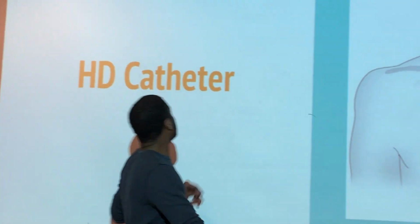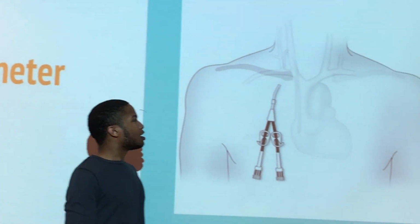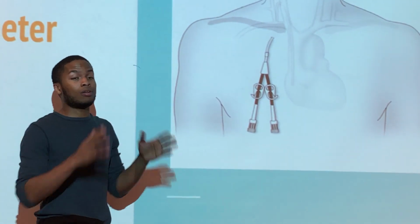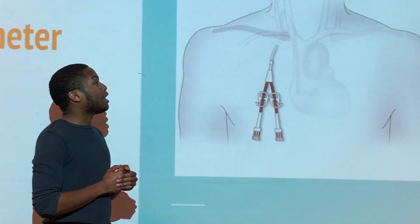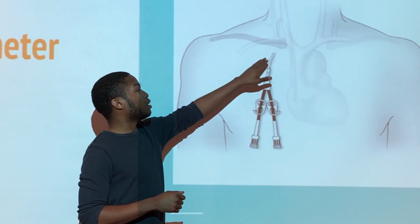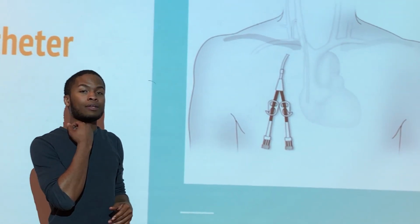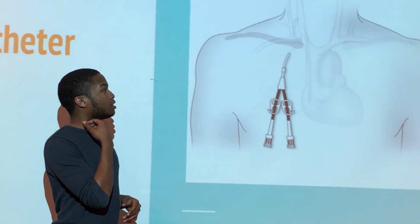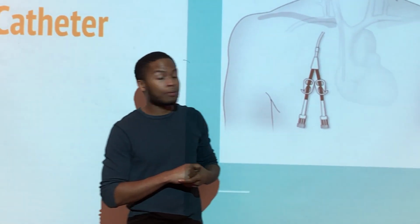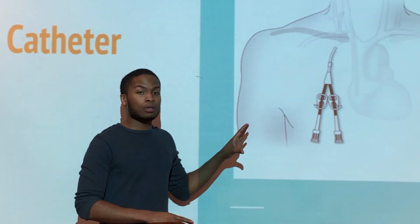Over here we have the HD catheter. So let's look at this diagram right here. The HD catheter, now this is the least popular of all of the hemodialysis functions. You have the incision where this vein is right here. It really goes mainly into your neck. It can go in your groin area, but most of the time this is inserted into a vein in your neck. As you know, that is the least popular form to receive hemodialysis from, and this is only used in emergency purposes.